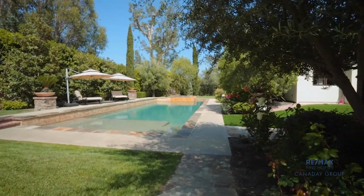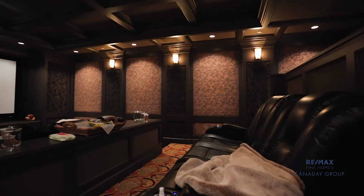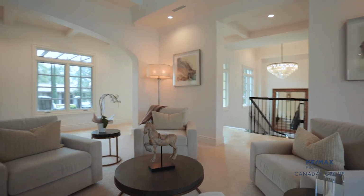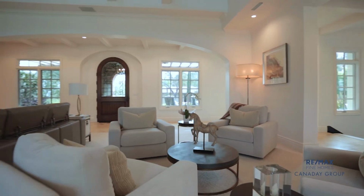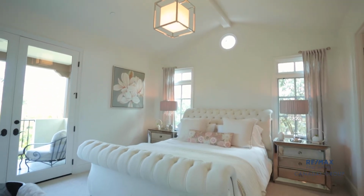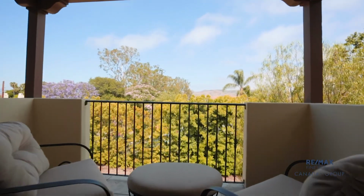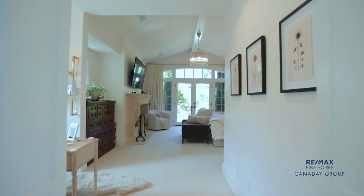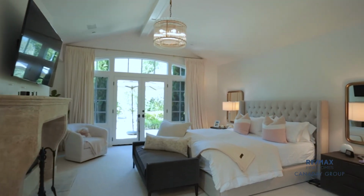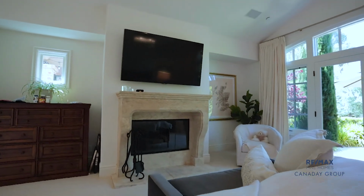The property is done to the nines. Everything is new and perfect. So this 5-bedroom home with a great room, a family room, a pool table room, a home theater, it has a big gym area, a massage room there, a spa, a jacuzzi, a shower, and a sauna. So we are fully equipped.